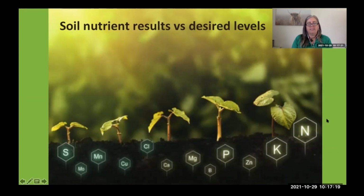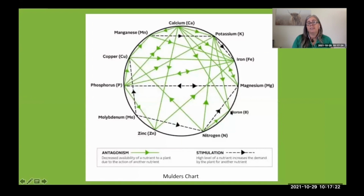But keep in mind, this is a Mulder's chart, and it's just to remind us that there's a lot of interactions happening between all these elements on your soil test. Some of them are antagonistic towards each other, and some of them actually boost each other along and stimulate. So being mindful of this, the minute you add one thing, you're impacting everything else. They're all connected. Everything's connected, okay? So this is a really good reminder. And sometimes if there's something out of whack, this chart can remind us of why it could be so. Something else could be contributing to that.